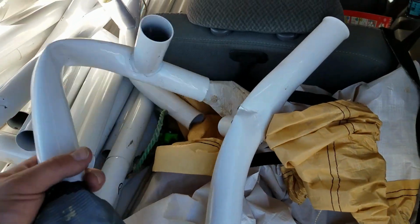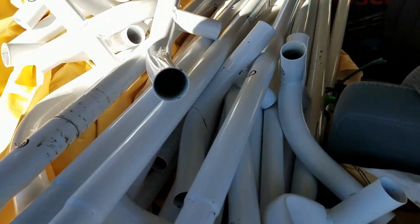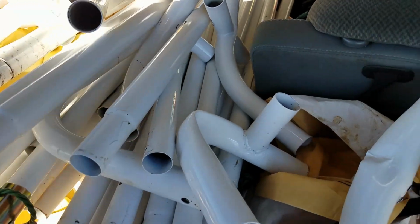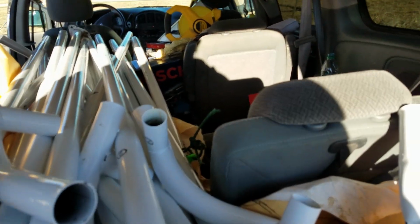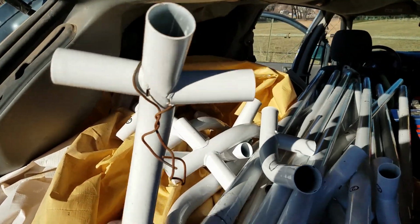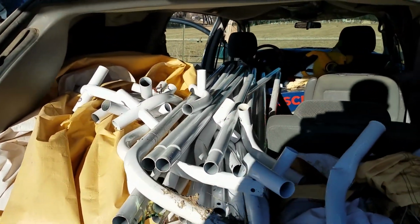Well, freak. Here's one of the worst ones. And that one. A lot of them have cracked welds and they're slightly bent. Had a couple straight pieces that are definitely not straight anymore. And some of these that are supposed to be straight are not straight, like that. So there's the aftermath. Dang it.